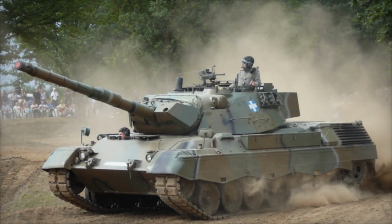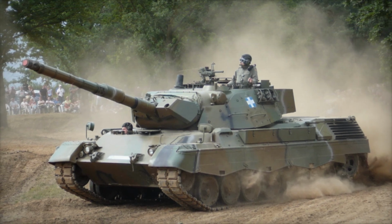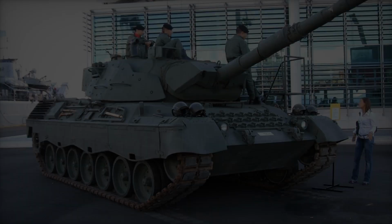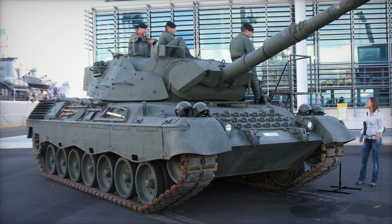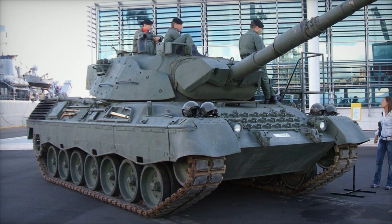Each had specific roles that contributed to the tank's overall effectiveness. The driver was positioned at the front right of the hull, while the other 3 were housed in the turret. The turret itself could rotate 360 degrees, giving the crew an excellent field of fire.